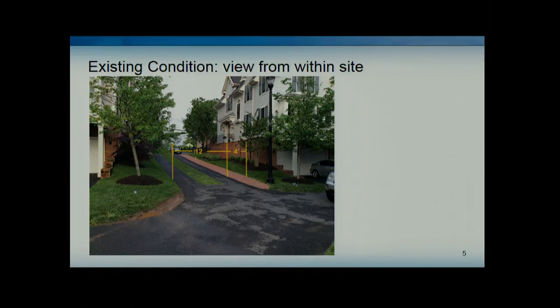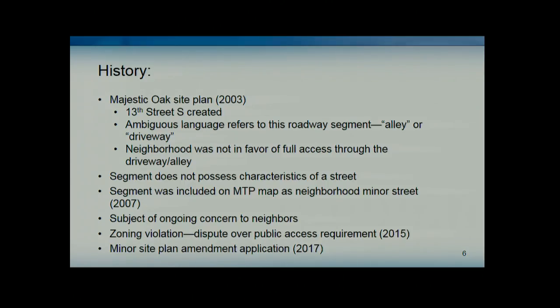Another view of that same roadway from a different direction. As you can see, this was never constructed to be a street. It was indicated on our map, probably mistakenly, but at the time we had discussions about perhaps it should have been a street. So let me just go through the history.